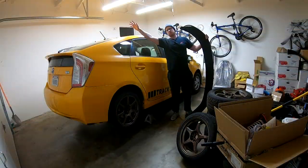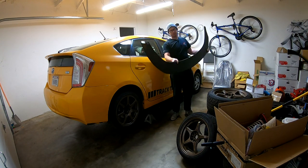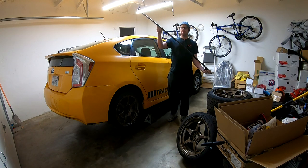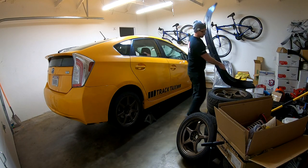Made it back from Willow Springs with the car mostly intact. Unfortunately, the very cool front splitter took a bit of a beating after hitting a very large bump in the road. That's very unfortunate.